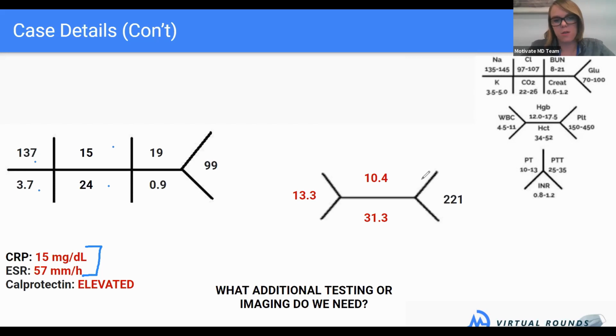Oh, good question about the chloride. So that should read 105, not 15. Great point.